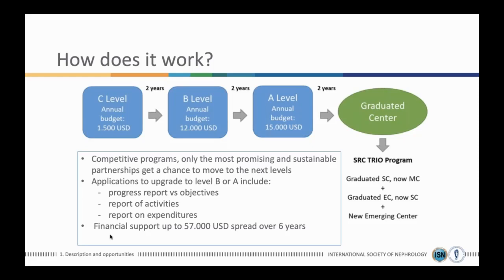The program overall is quite competitive. Only the most promising and sustainable partnerships really get a chance to advance to the next levels. The upgrading to level B or A includes progress report requirements, and we are very keen now to set objectives and measurable targets, which we'll talk about a little bit more as we go along. The reports obviously need to relate to those original targets and talk about what activities have occurred and how the money's been spent, with both of those in relation to the original targets. The amount of dollars over the 6-year period adds up to $57,000, so it's not insignificant, but obviously it has its limitations.